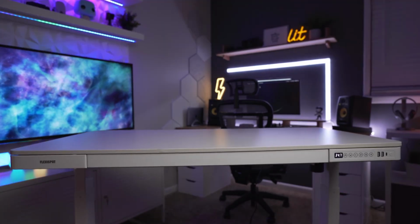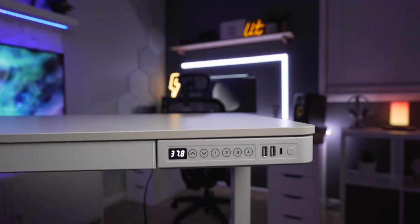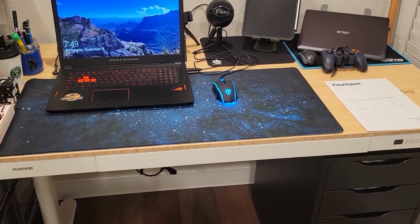While the RGB and flare might be toned down compared to other entries on this list, the Comma's blend of minimalism and functionality makes it a top pick for gamers who appreciate clean lines and intelligent storage.